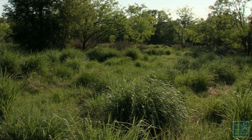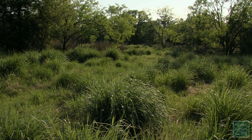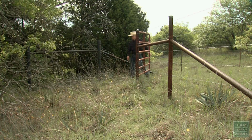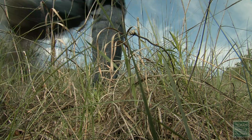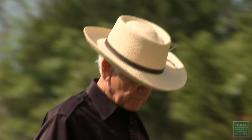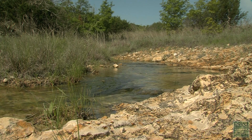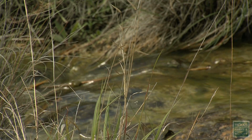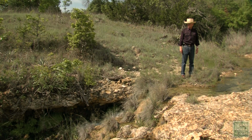It's really been amazing how the Colonel Burns Ranch fared through this last drought. Because of the excellent native prairie restoration that's taken place here, water infiltration has really increased. This is one of the many springs that we have on the ranch. We've fenced this off to protect it from the cattle. The spring even ran all during the drought last year.